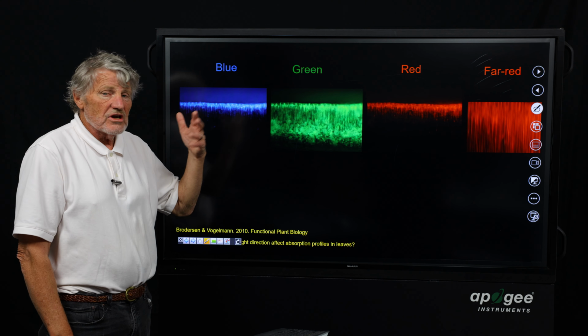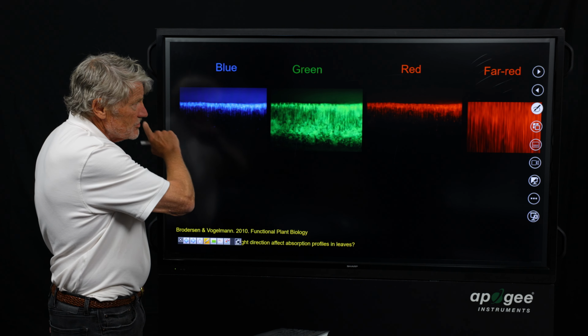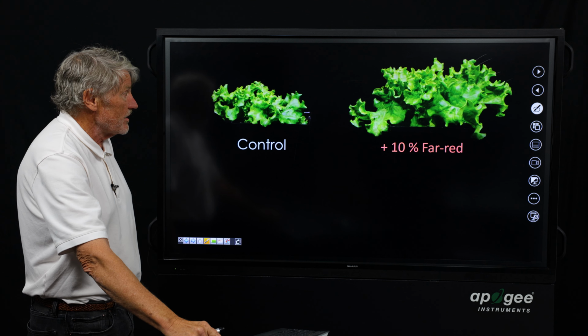And sometimes we only study single leaves. We underappreciate the value of these colors in canopies. This concept of 1, 2, 3, and adding a 4th category has really helped advance our science in this.